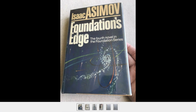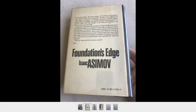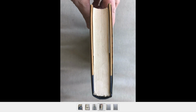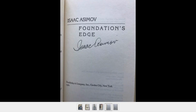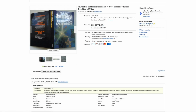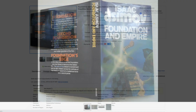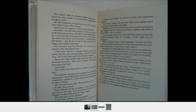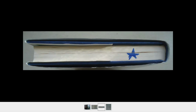Foundation's Edge. First edition. Touch under $400 for this copy. Once again, signed on the title page. First from 1982. Very nice. This is nice. I recognise the cover. This is a Granada published the paperbacks, or an imprint of HarperCollins, but this one made its way to Australia in hardback.